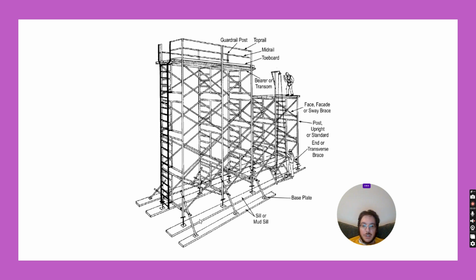So here's our scaffolding. You can get scaffolding with a staircase and you can get scaffolding with a ladder. In this case, we've got a ladder to take you to the top, and we've put a guardrail with the top rail and the mid rail and the toe board, and we've got some mud sills so this thing doesn't sink into the ground, and we've got some anchors to keep it from moving.